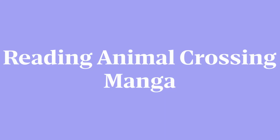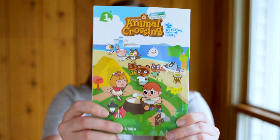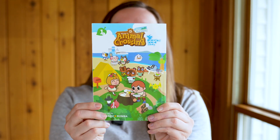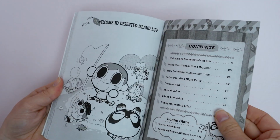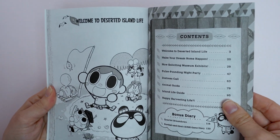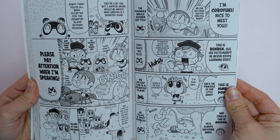So we are going to start off the video first with an unboxing. Rip it. Here is the book. It's Animal Crossing Deserted Island Diary, the official manga for the mega hit game. Read the gag-filled adventures of 4 goofy residents living among the Animal Crossing New Horizons characters. It also includes a bonus animal guide with game tips.